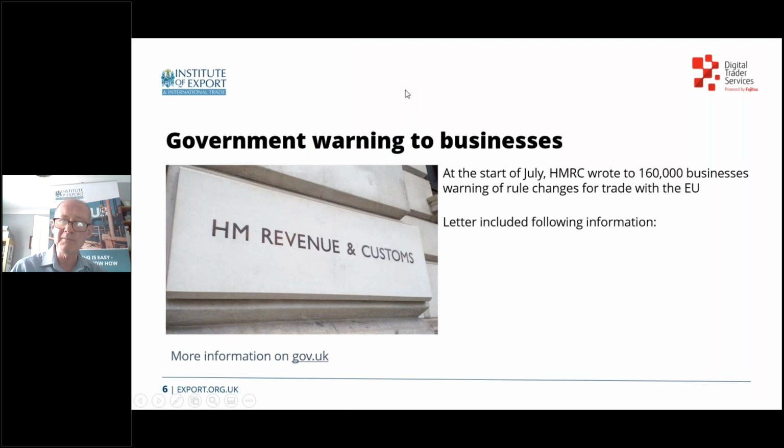Okay, so I guess a lovely point to start on. Government warning to businesses. So at the start of July, the government have written to a large number of businesses, very much from the point of view of 160,000 businesses about changes to the EU. So that's a huge number of businesses that the government's written to.